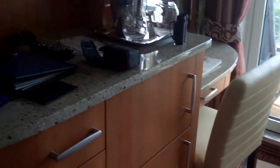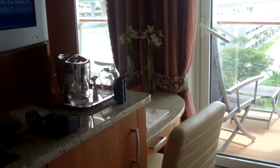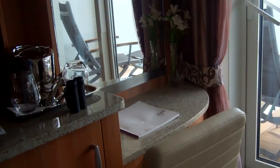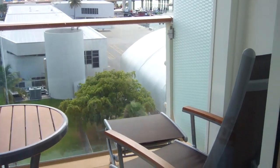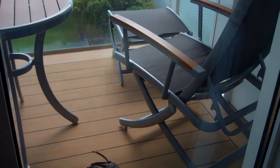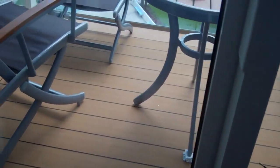And then we have the TV, flat screen TV. And this is the mini bar here. And then that over there is where you sit down and do your makeup and do your hair and whatnot. So, then we have a balcony out here. And I'm going to take you out there and show you the busy port here in just a second. But there's two nice chairs and a table out on the balcony. We're on the 9th floor, so we're up kind of high.